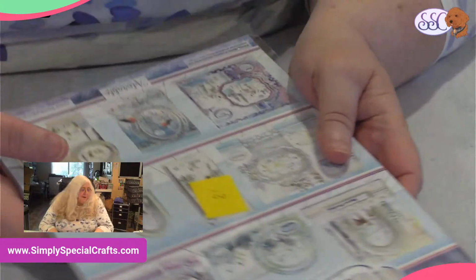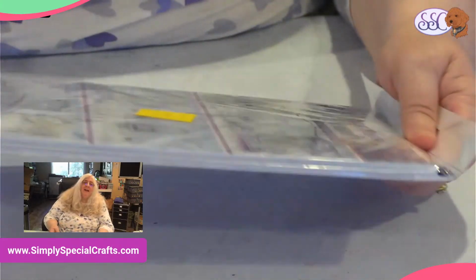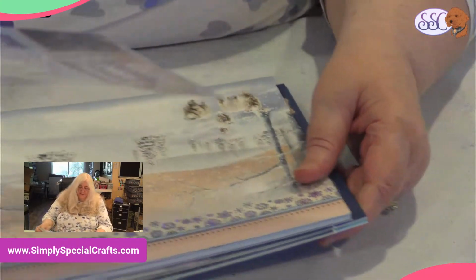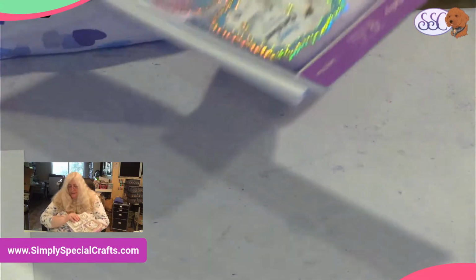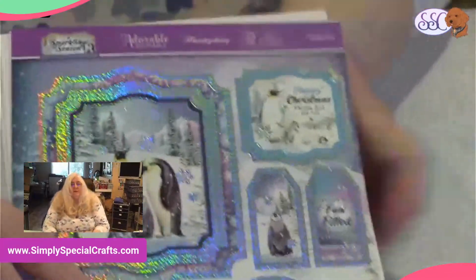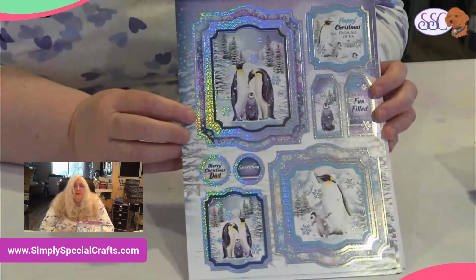Now, this is my favorite collection of the year right here. I am so excited. This is scrumptious. This is called A Sparkling Season. It's my absolute fave of the year. You get 2 each of 4 copper cents in this one. Everything is done with holographic. It's all done with textured holographic foiling.